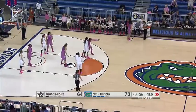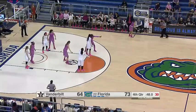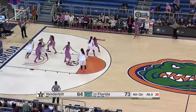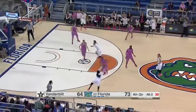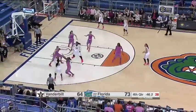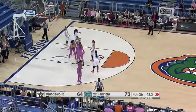I have 50 heading into action tonight. So possibly Florida can bump up in the SEC standings to third place. Jenkins will trigger it in. Gets it in to Reed. Reed from the baseline, no good. Rebound, Needles, and Needles is immediately fouled.